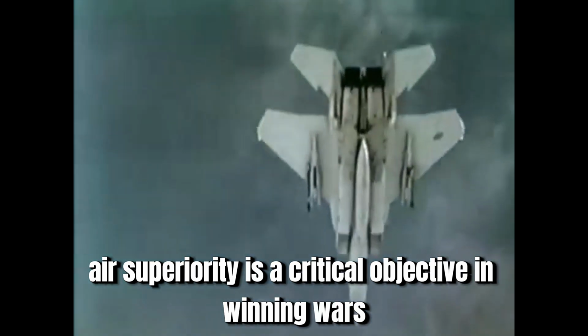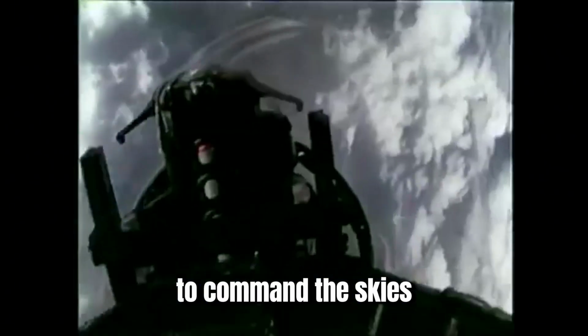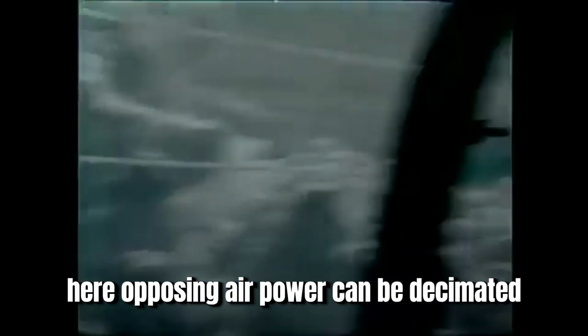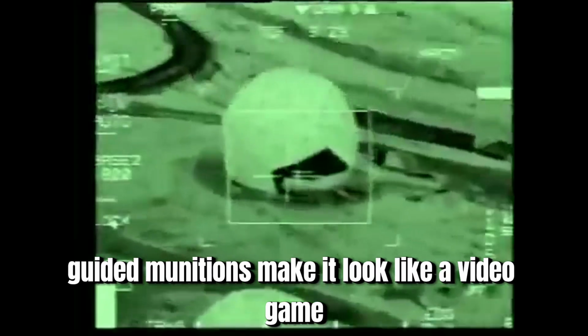Air superiority is a critical objective in winning wars. To command the skies, the battle is often brought to the enemy's own airfields. Here, opposing air power can be decimated before planes even leave the ground. And precision-guided munitions make it look like a video game.